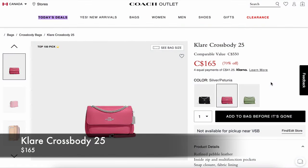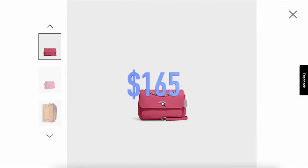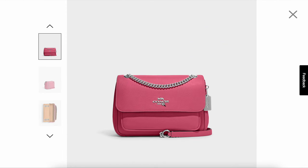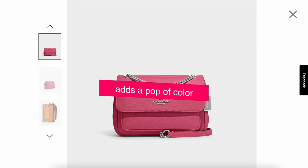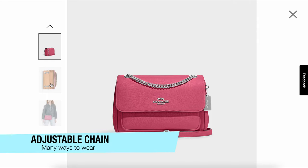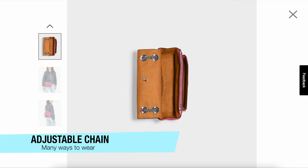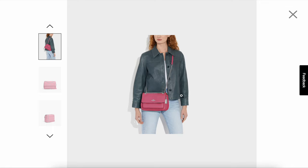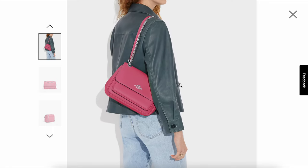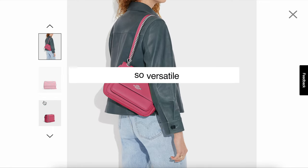Number 9 is the Claire Crossbody, currently on sale 70% off for $165 right now. It has this beautiful Barbie pink color, which I think is great for adding a pop of color to your outfit, especially in the summer and springtime. It has this beautiful silver hardware chain that goes through the flap of the bag, so you can interchange it between a crossbody and also a shoulder bag option. And I love the versatility of that.